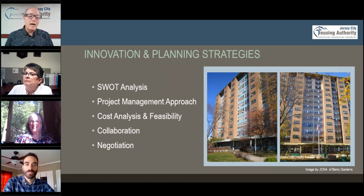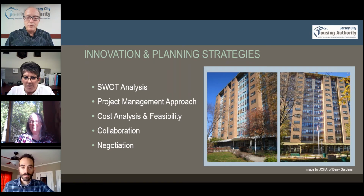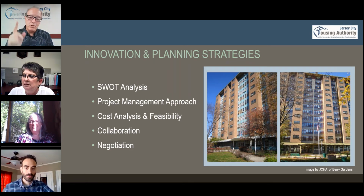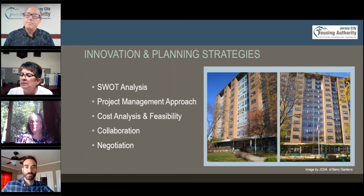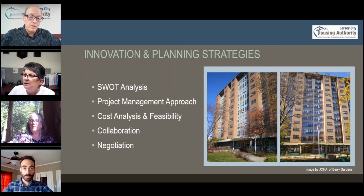Okay, I'm sorry. So one of the interesting things, and you can just see the slides, I'm showing you the site there, which is Berry Gardens. This is an example that not all energy conservation measures are financially prudent or feasible. The windows that had to be replaced there are curtain walls. To replace the windows in the one building with the blue facade is about $3 million. So how do I go about doing that? We look for grant money. We do use some capital funds, and we go to HUD to determine if there's something that we can do.